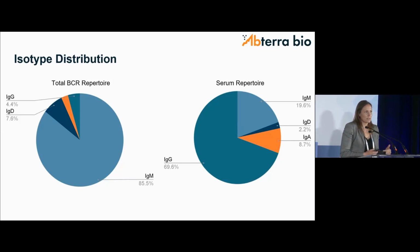So 70% of the antibodies that we detect in serum are found as IgGs in the repertoire, but there are 20% that are only observed as IgMs that then class switch and are secreted as IgGs in serum. So it's kind of interesting that there were some IgMs in the B cell repertoire that then class switched and we detected and had kind of good mutation loads and were detected in serum.